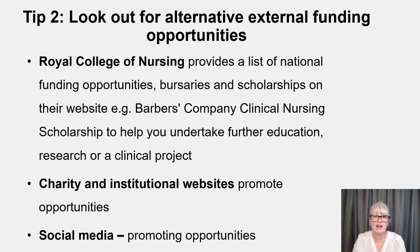Tip 2, look out for alternative external funding opportunities if needed. The Royal College of Nursing provides a very helpful list of national funding opportunities, bursaries and scholarships on their website. And while I was looking for PhD funding, I came across the Barber's Company Clinical Nursing Scholarship, and I was successful in securing PhD fees for a year or two.